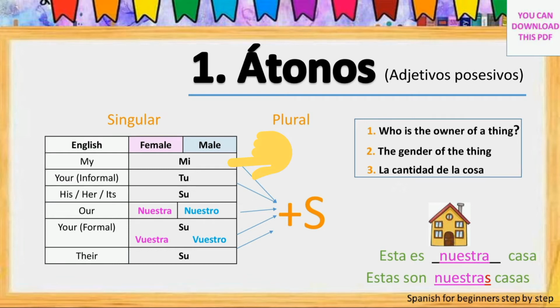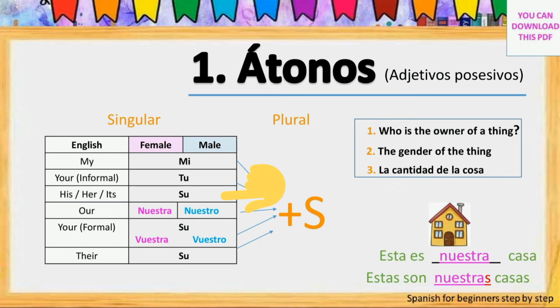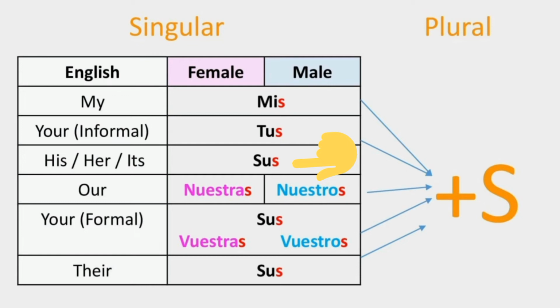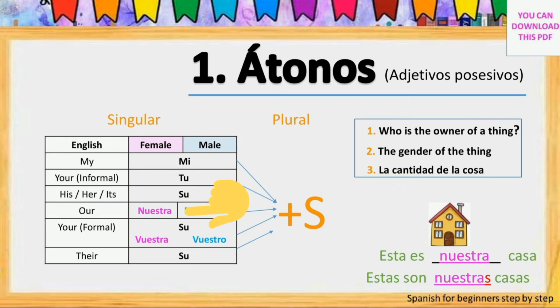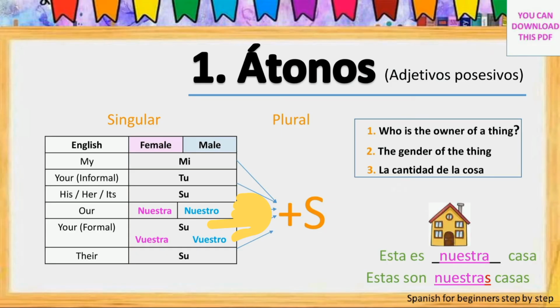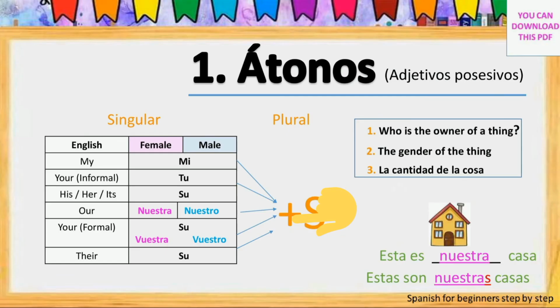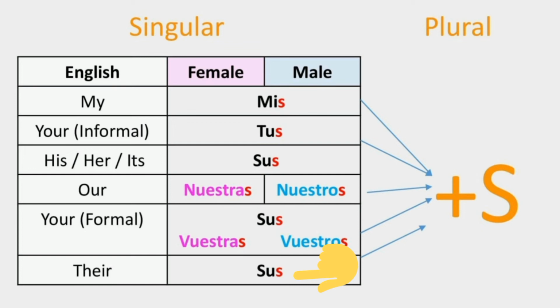In singular, mi casa. En plural, mis casas. Singular, tu casa. Plural, tus casas. Singular, su casa. Plural, sus casas. Singular, nuestra casa o nuestro carro. Plural, nuestras casas o nuestros carros. Singular, su casa. Plural, sus casas.